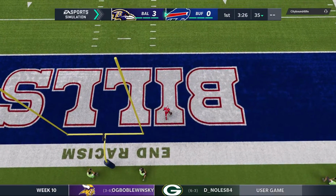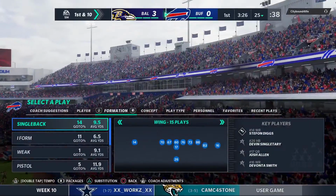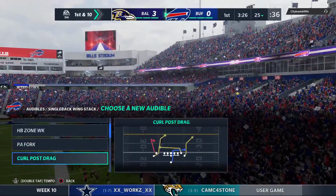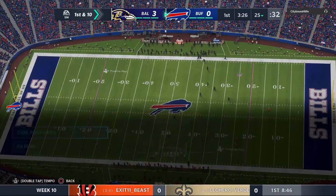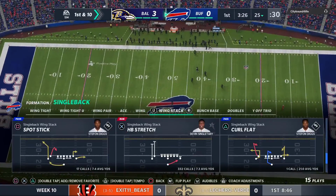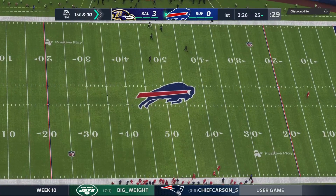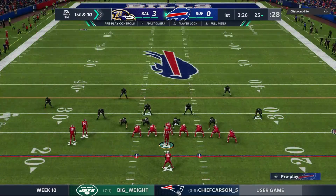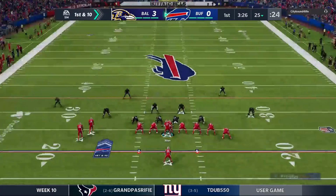Fielded near the back of the end zone. And this will not be returned. It'll come out to the 25. At their own 25-yard line. And the Bills now with a 1st and 10 at their 25-yard line.